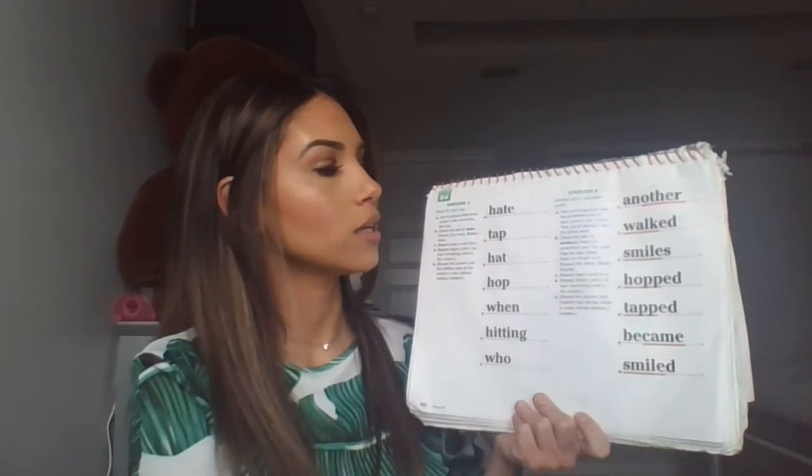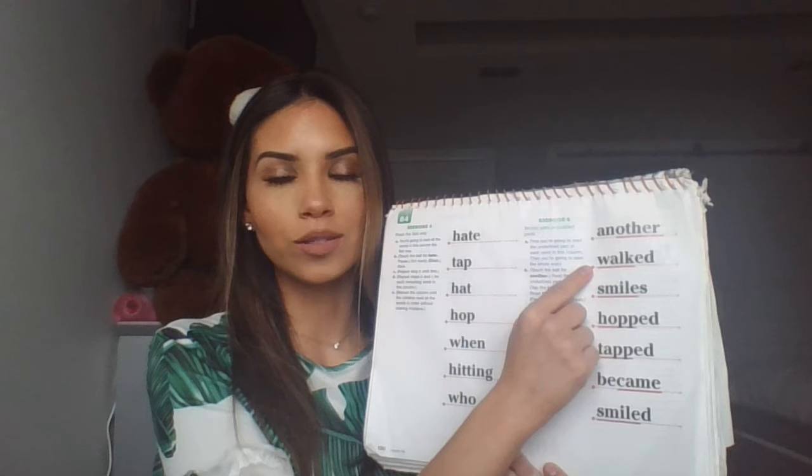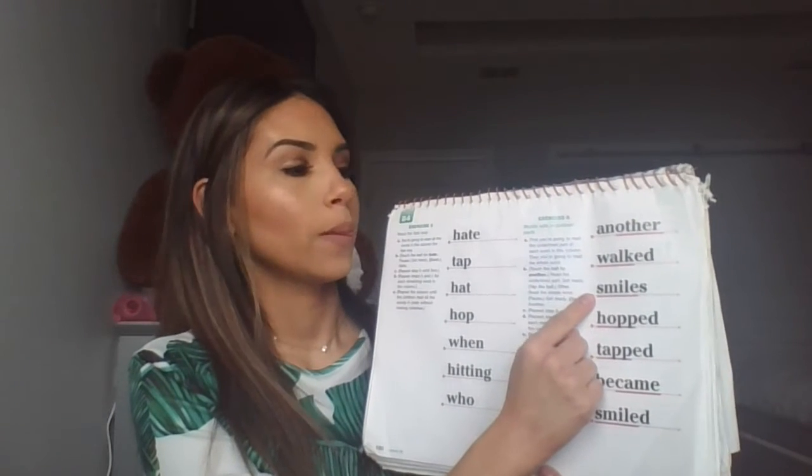Now first you're going to read the underlined part. Then you're going to read the whole word. Read the underlined part. Get ready. Other. I'll say the whole word. Another. Tell me the underlined parts. Walk. Now say the whole word. Walked. Tell me the underlined part. Smile. Now say the whole word. Smiled. Read the underlined part. Hop. Now say the whole word. Hopped.